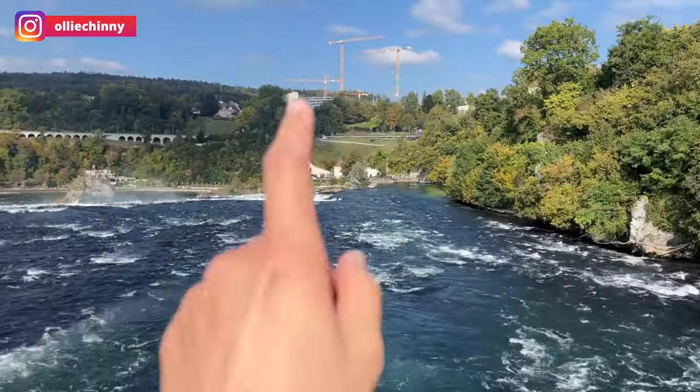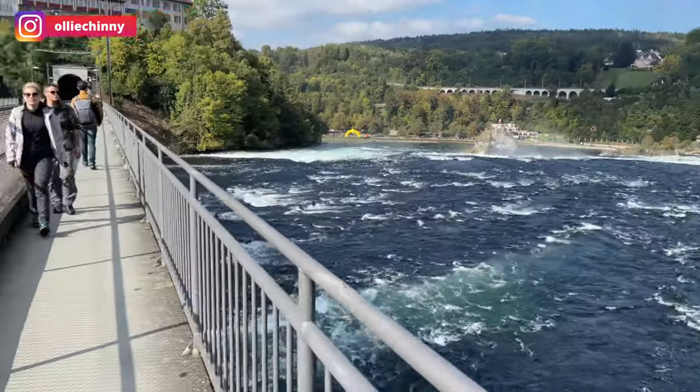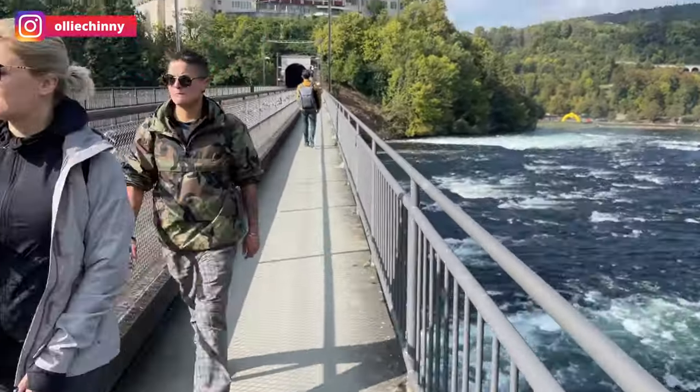So now we are walking towards the southern side, which is the Schloss Laufen. From the north side, we are now walking on this bridge that will bring us to the castle.